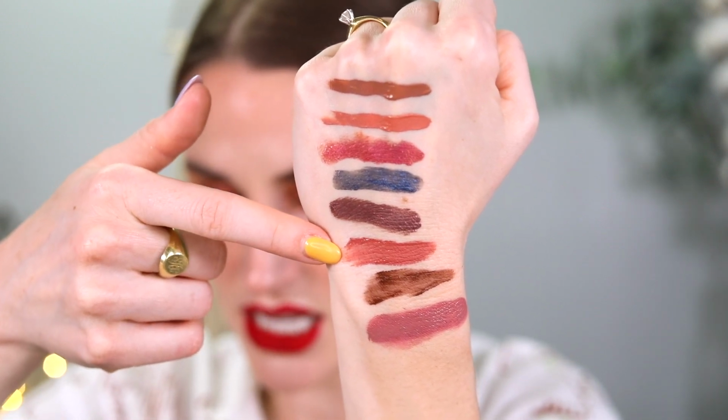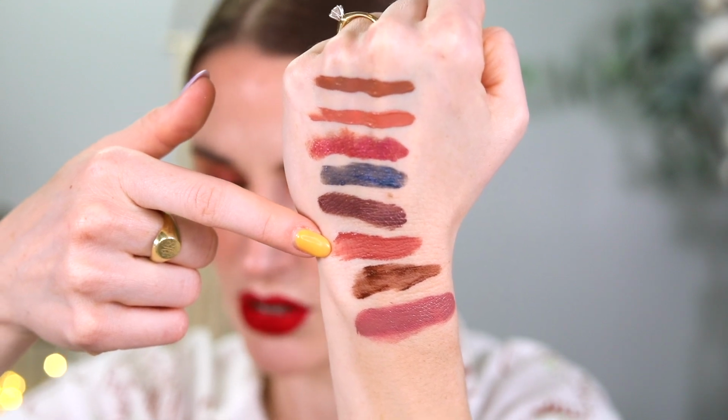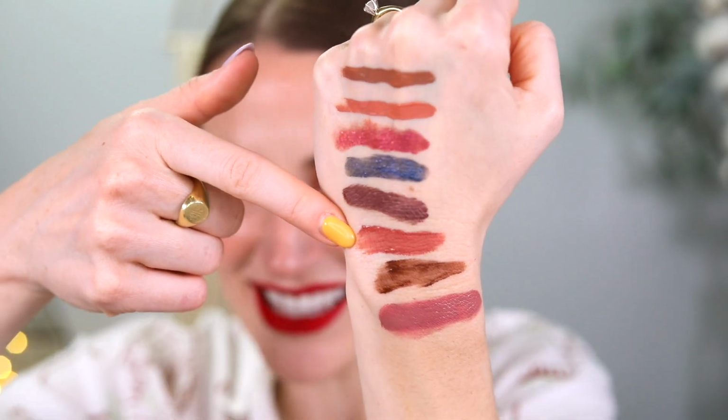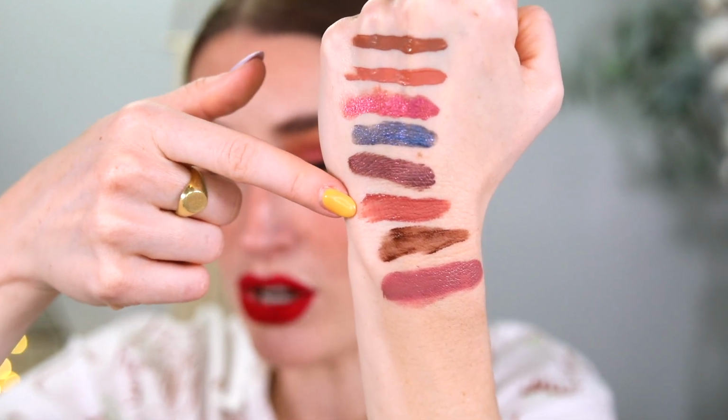This right here is the Rare Beauty Nearly Mauve. You guys now see why I always talk about how all of the colors in the Stay Vulnerable collection are basically the same, because that ain't mauve. What is that? It could be rose, it could be neutral. We have no idea, but it's not mauve. But regardless, it's a really great formula.